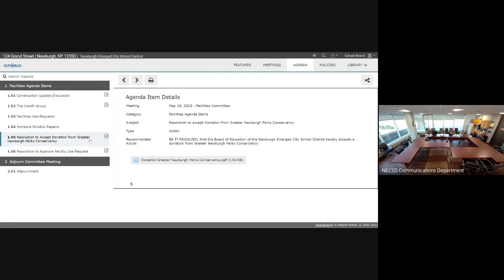Which one is the trees? We have, the city of Newburgh is working with the Greater Newburgh Park Conservancy. They wanna donate 10 large trees to be planted in front of South Middle School on the Montgomery side. If you know the building, we have the school, the parking lot, and then a small area of grass before the street. They want to plant these trees there. They're donating them, and they want to plant them tomorrow.